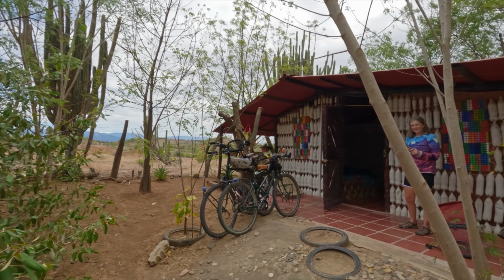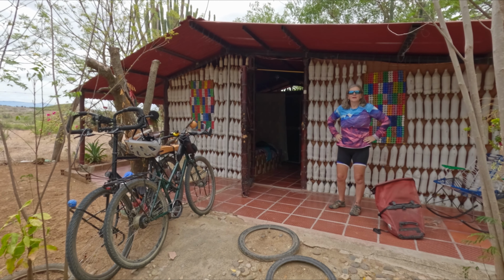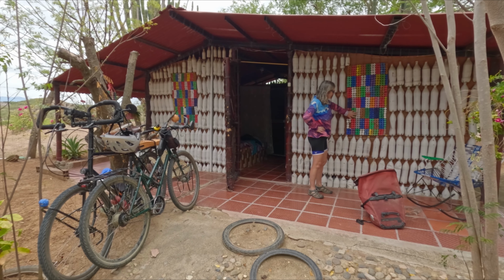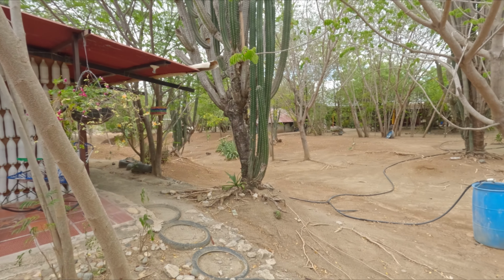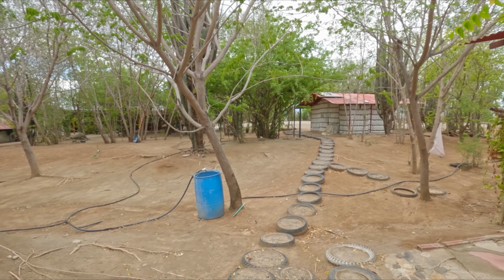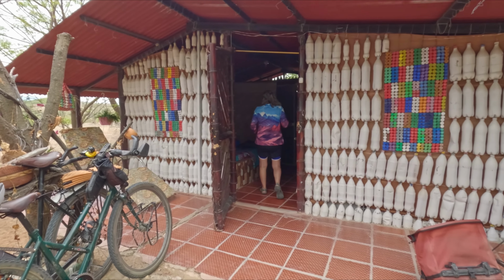Arrived at Tatacoa at our hotel for the next 2 nights, and what a place it is. Look at it, it's made out of plastic bottles. Casa de Campo Los Cactus, the place is called, and it looks pretty cool. We've just had the most amazing lunch.